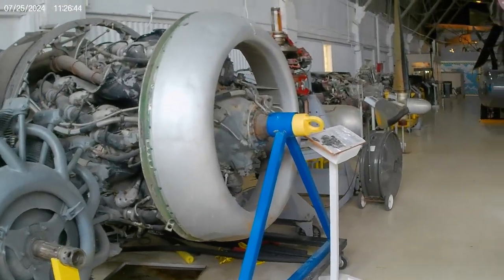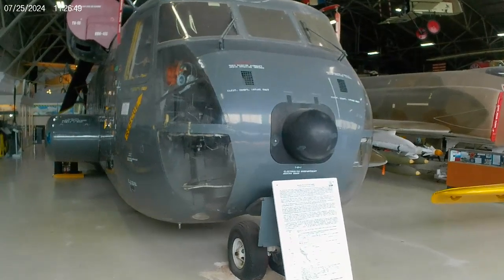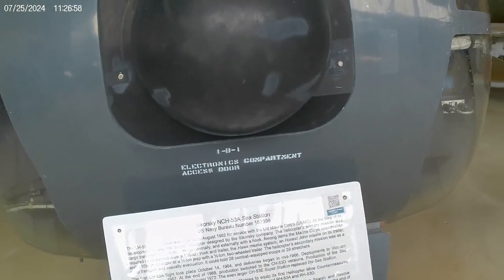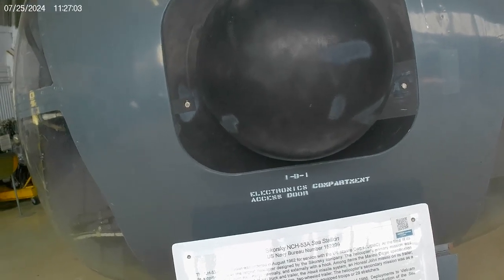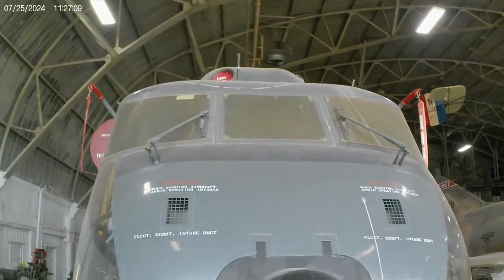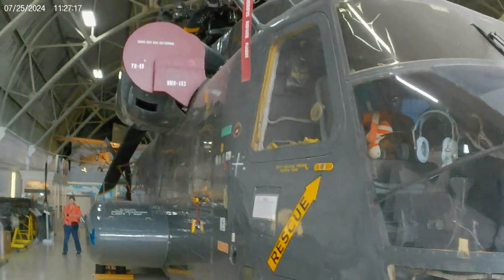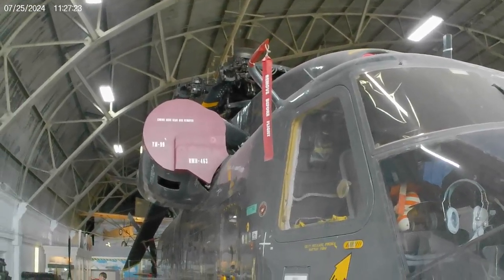Okay, now we've got to get caught up on our airplanes, and here's a helicopter. This thing is absolutely huge. This is a Sikorsky CH-53A Sea Stallion, U.S. Navy Bureau number 152399. Wow, wow, wow, wow. That is crazy. And I mean, this has got to be 20 feet tall.